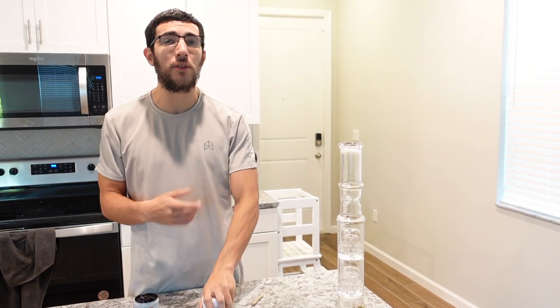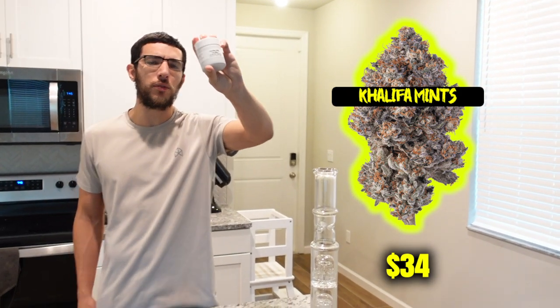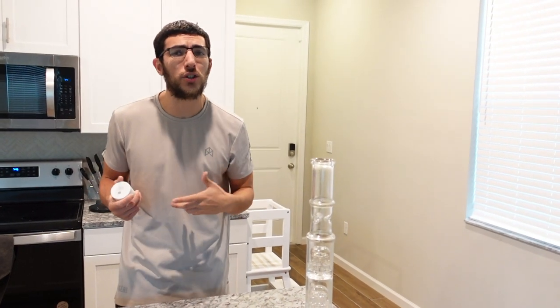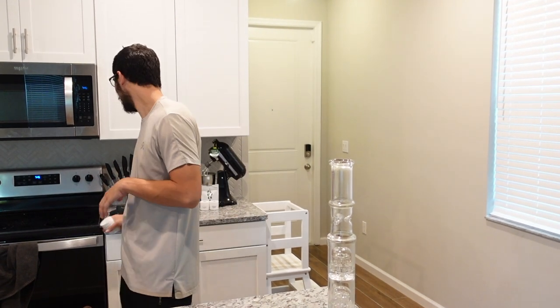I did have a bong rip of this on 420. Total, it came out to $34. So this was half off. And honestly, for $34, it's not a bad price. I would buy this all day. At 58, I don't know. Let's test it out.